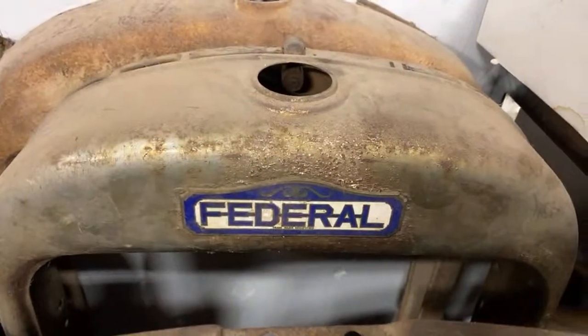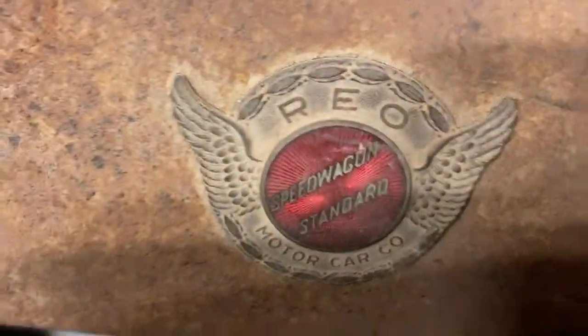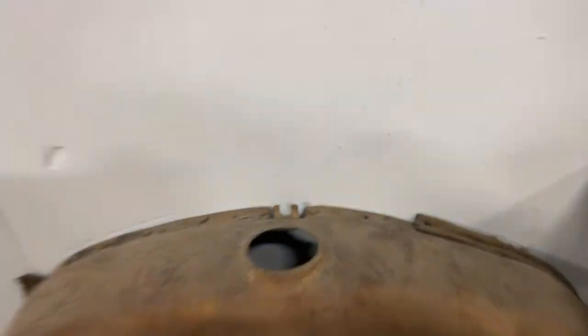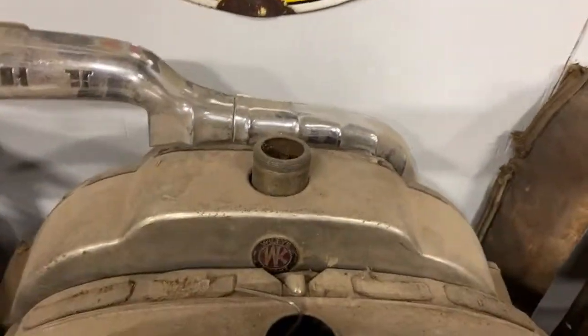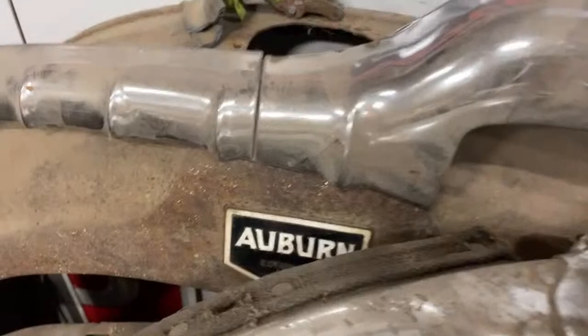There's a really cool one for a big old Federal truck. What's this? Oh, this is an awesome one, too. The REO Speedwagon Standard. So that's a great badge and a great grill off of a big old truck. So like I said, we've looked at some of these in the past. More cool ones. Oldsmobile. Willys Knight. Packard, Maxwell, Auburn.